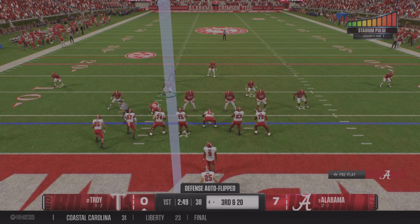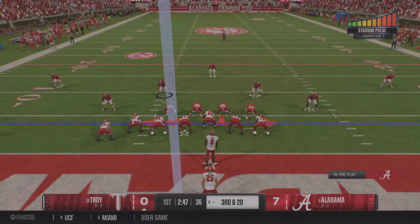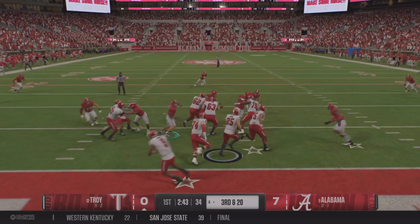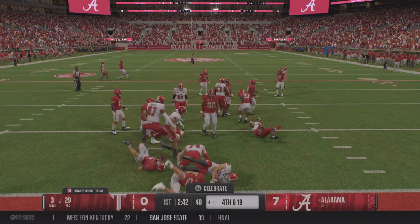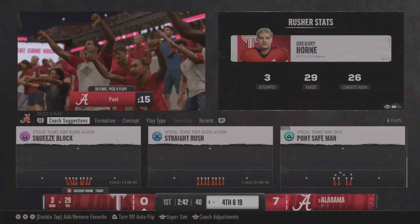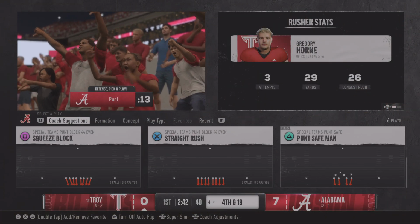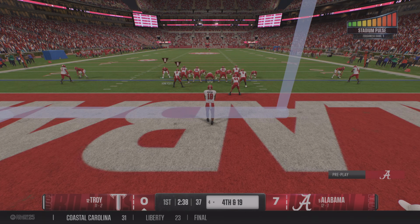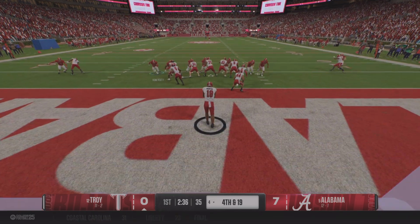And wow, listen to this crowd noise. This stadium is vibrating. That's why this is such a tough place for visitors to play. He stopped short of the marker, so it's fourth down now. Punt team ready to boot it away. He's on to kick it away, helping his team with field position.